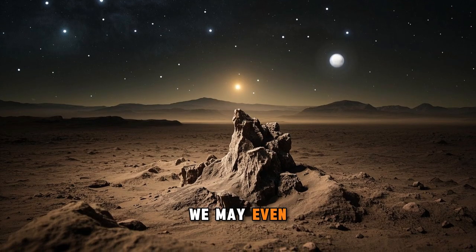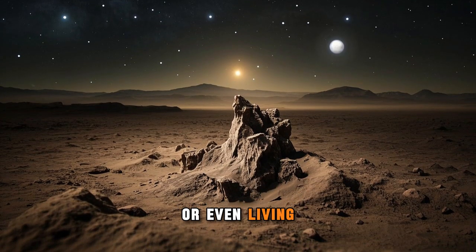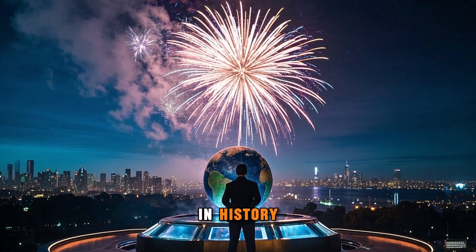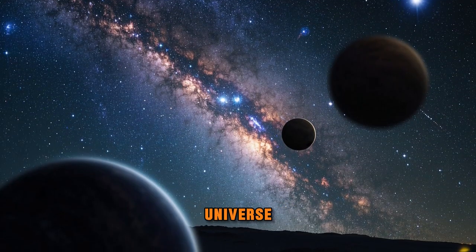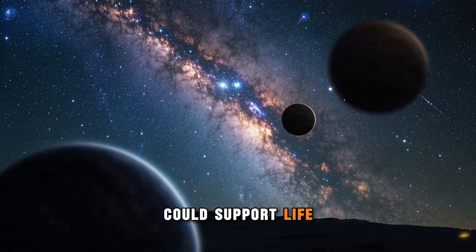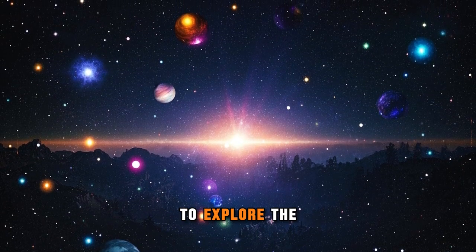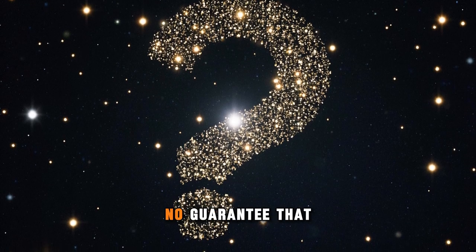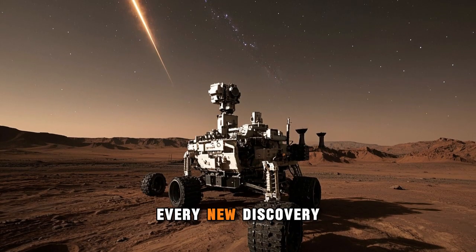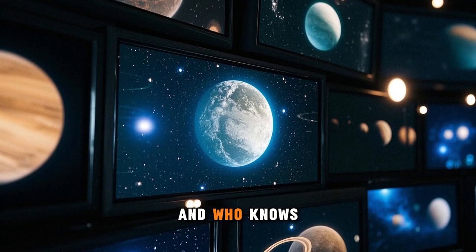One day, we may even find evidence of life on Mars, either in the form of fossils or even living creatures. If we do, it would be one of the most important discoveries in history. It would mean that we're not alone in the universe. It would also mean that there are other planets out there that could support life. It would open up a whole new world of possibilities, and we could finally start to explore the galaxy. Of course, there's no guarantee that we'll find anything, but the search itself is exciting. Every new discovery brings us closer to understanding the red planet and its history, and who knows what we might find next.